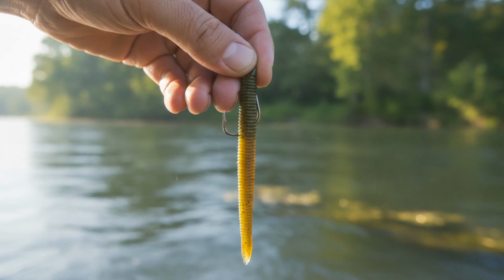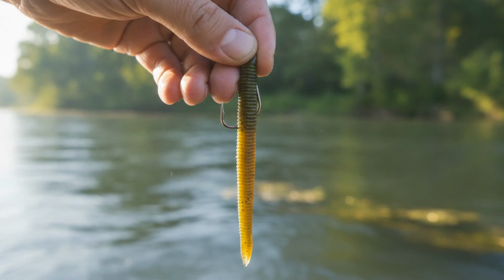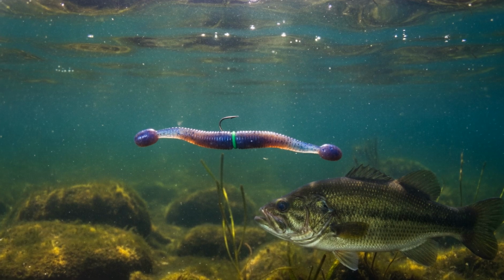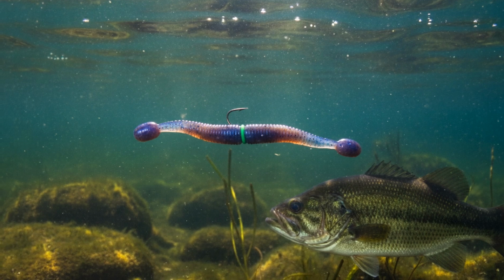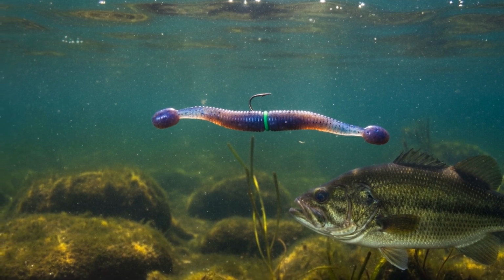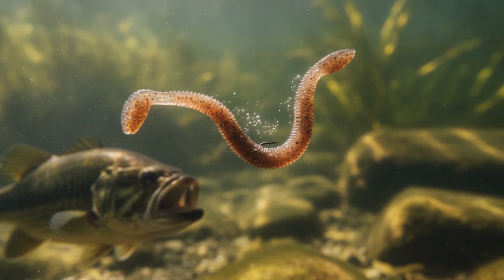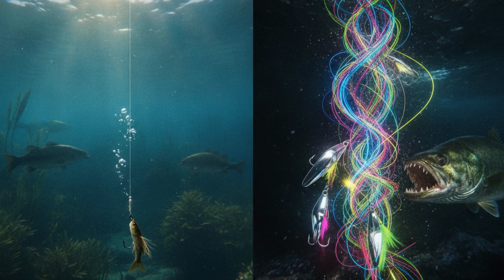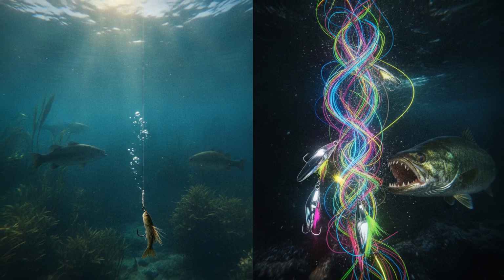When anglers started tying hooks in the middle of a plastic worm instead of the end, creating the wacky rig, traditionalists thought it was a joke. Yet, the wacky rig is arguably the greatest bass catching technique ever invented. It works because it looks ridiculous, erratic, and broken in the water. Intentionally tangling your line or twisting your presentation is simply the next evolution of breaking the rules.